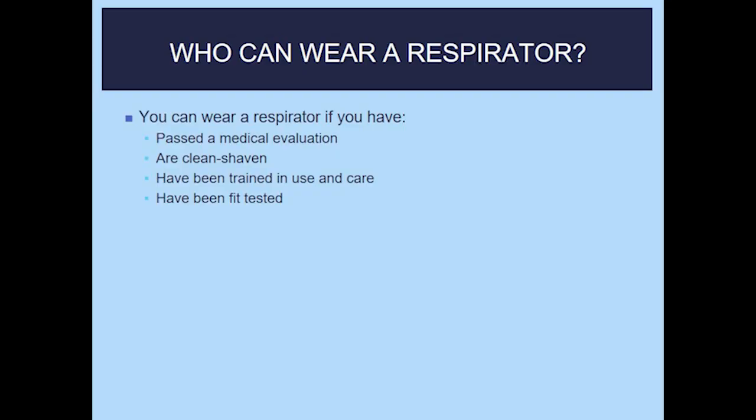So, people who can wear a respirator. First, you have to pass a medical evaluation to make sure that you're not going to hurt yourself by wearing a respirator. So, if you're pregnant, you're probably not going to get to wear a respirator. If you have a heart condition or lung issues, you're probably not going to get to wear a respirator. If you're 92 years old, you're probably not going to get to wear a respirator. But talk to the doctor. If they're 92 and in really good shape, the doctor may say yes.